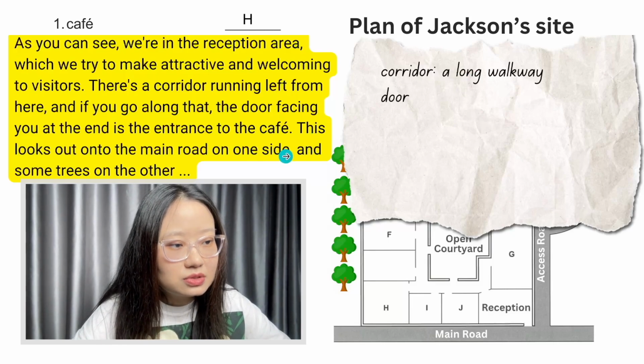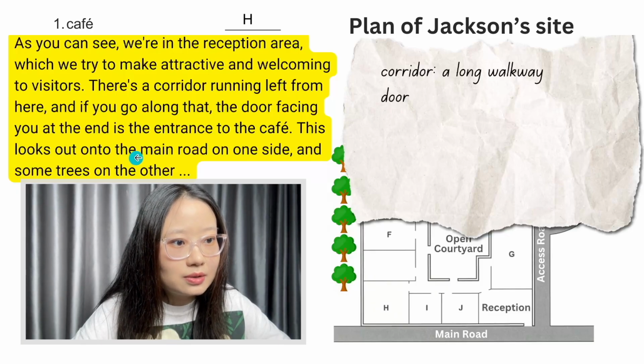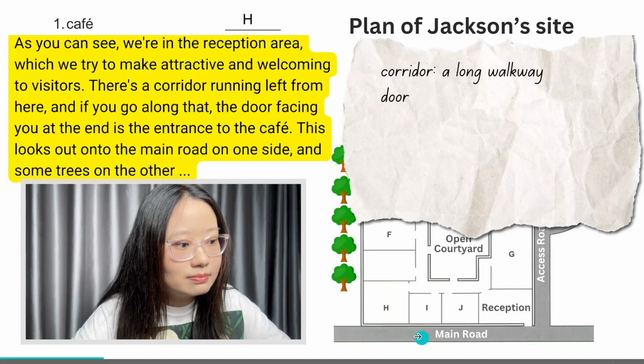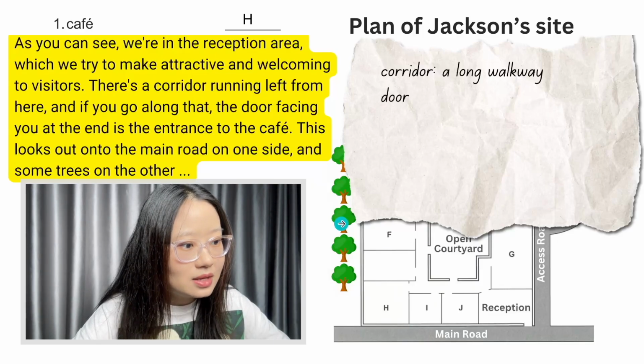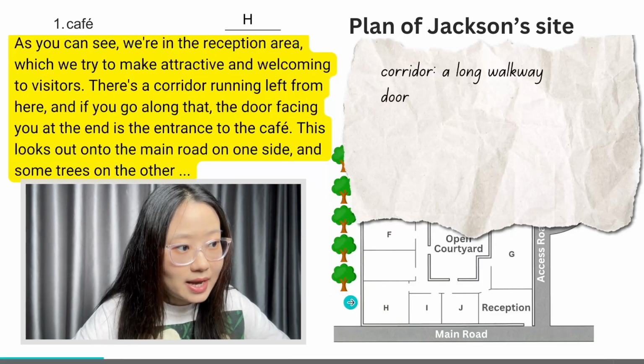And the last sentence simply confirms that the H is the answer. This looks out on the main road on one side, right? Main road on one side, and some trees on the other side.